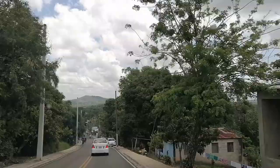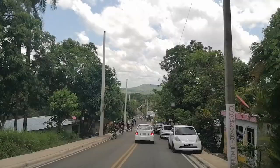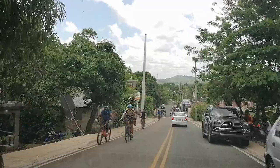Right before arriving to the center of the town called Mamatingo, look at these bicycle riders going uphill. Oh my goodness, I wish I had their energy.